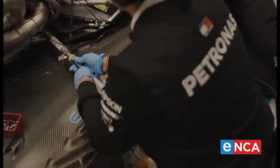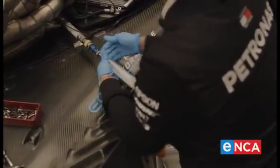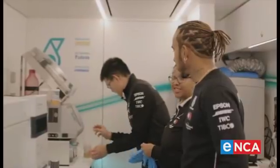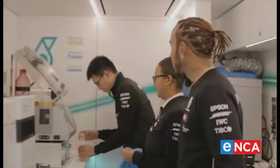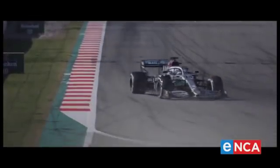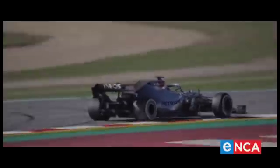Engine oil, fuel and gearbox oil are vital components of a Formula One car. Her work is not only limited to motorsport, she also assists in the formulation of road car fluids. My job is to ensure that the fluids that we provide are complying with the FIA regulations, and it's also to monitor the reliability of the engine and gearbox throughout an entire race weekend. Excessive wear is what I'm looking for, because wear is normal, but I'm looking for excessive wear.